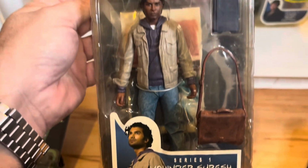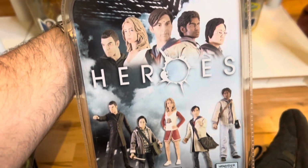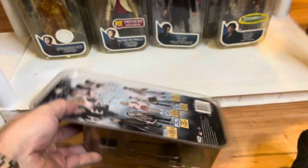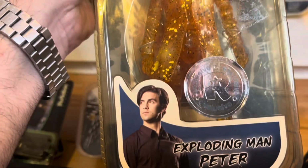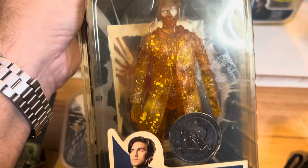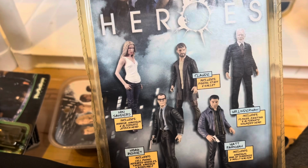And then we have the Mohinder Suresh figure. He's worth about $20. And it shows most of the figures on the back of each series. And then we have this really cool figure. It's called the Exploding Man Peter, and it's worth about $20. Most all the figures are about $20, and I have the whole set except for 2, and I have those 2 coming. I can't stand not having the whole set of something.